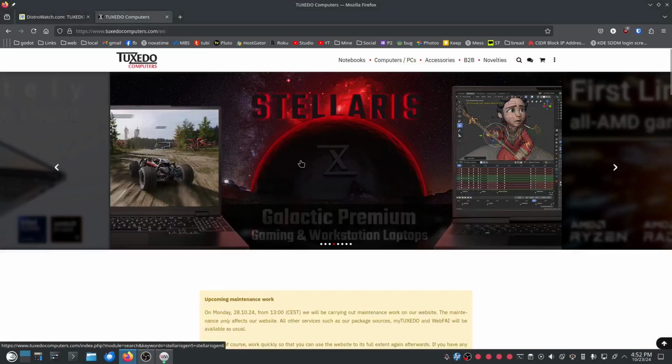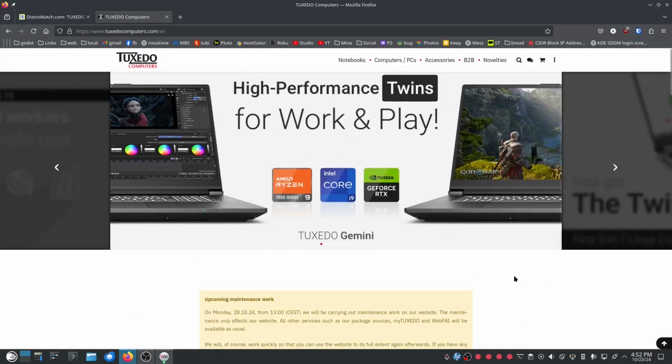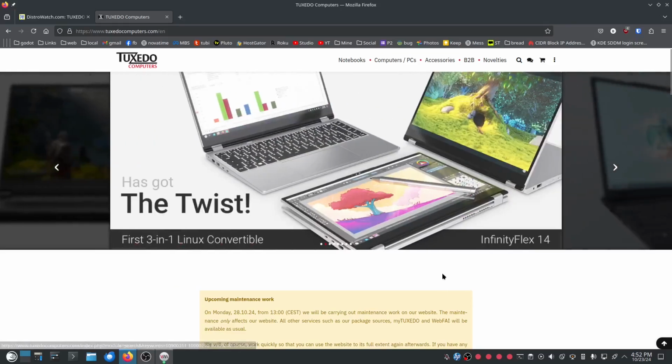Let's take a look at tuxedocomputers.com. And this is what we see. Nice little slider. It's a pretty nicely laid out website. So Ryzen, Intel Core, they use GeForce, 3-in-1 convertible.